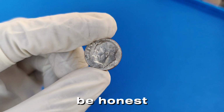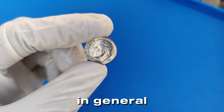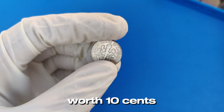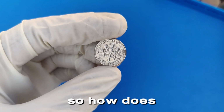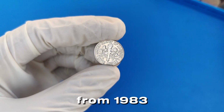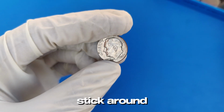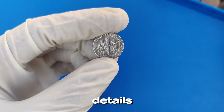But let's be honest, these dimes, in general, don't seem like they're worth much. At face value, they're only worth 10 cents. So, how does a simple coin from 1983 get all the way to a value of $46 million? Stick around, and we'll uncover the details.